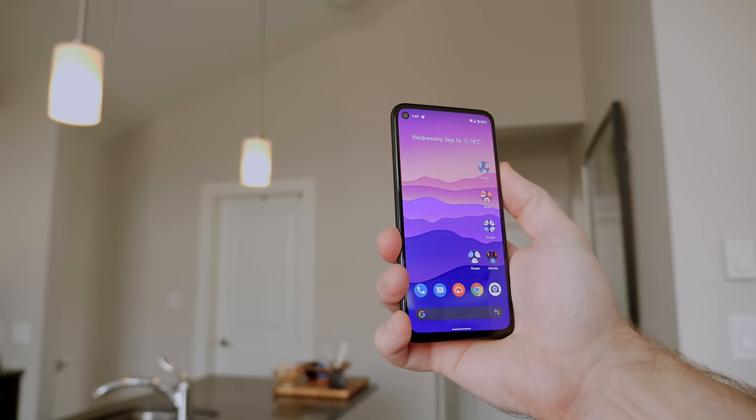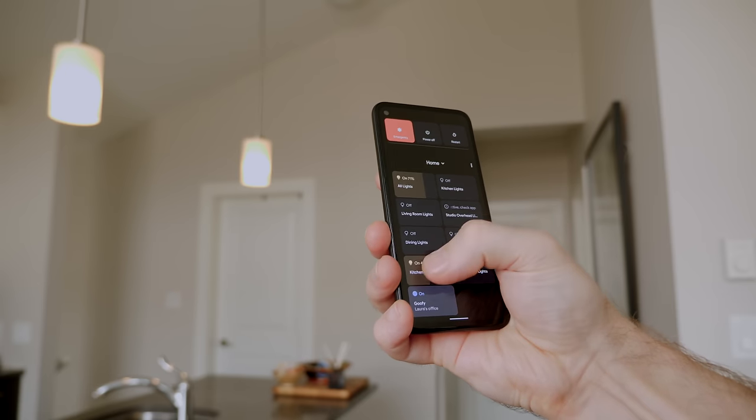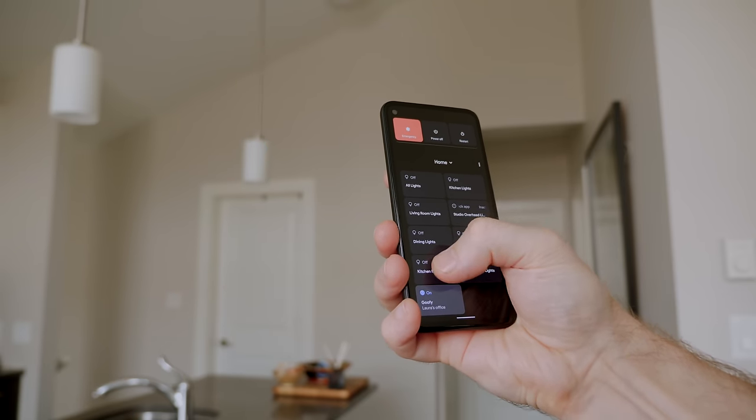Now, with Android 11, it's mostly behind the scenes quality of life stuff, but we do get some nifty new forward facing features, like a new power menu with the ability to add shortcuts for all your smart home connected devices, which I've been using the hell out of, and native screen recording.